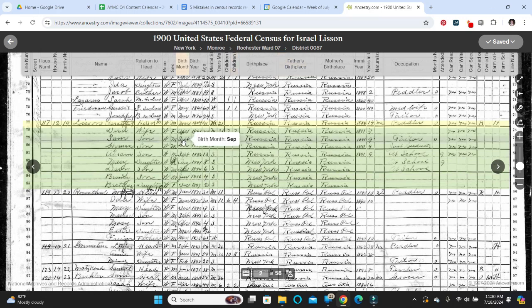If we're new and just finding the family in the census record, we're thrilled because here we have Israel, we have his wife Dora, we have his children Sam, Hyman, Abram, Mary, Davy, Benny, and Bertha. So we are thrilled. We have their relationship to the head of the household. We have their birth month and their birth year with their ages.